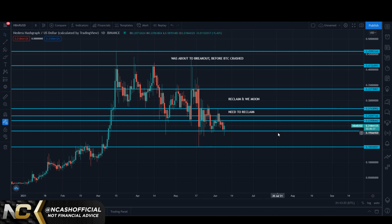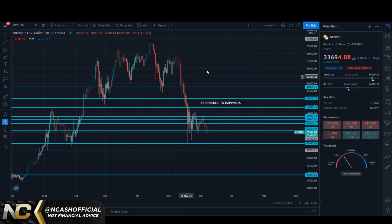So for me personally, a lot of these alts are gaining some support. They are looking a bit stronger. Bitcoin, yeah, it could be argued that it does look pretty weak here. But I just think that the market's doing its thing. I think that we have to let it do its thing for some time now. For the most part, most alts are looking good.